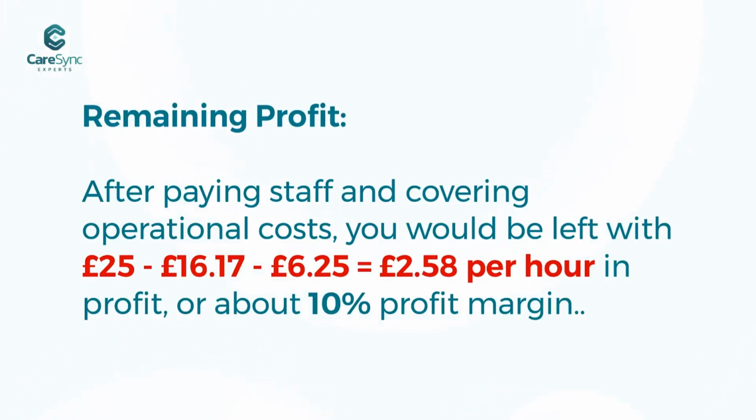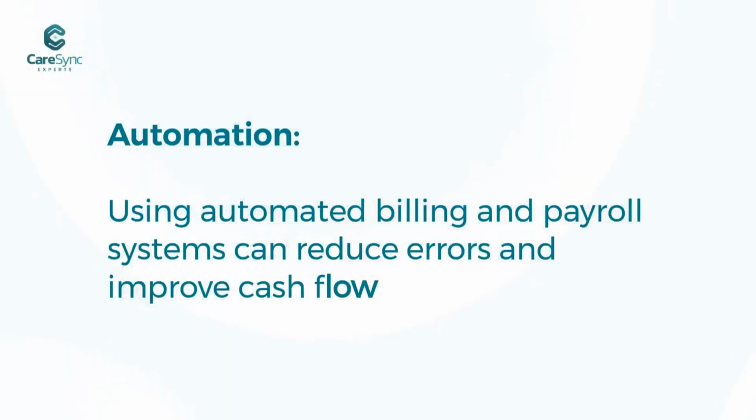So, after taking all of this into consideration, what is your remaining profit? After paying staff and covering operational costs, you should be left with £25, then minus £16.17, and again minus £6.25, which leaves you with £2.58 per hour in profit, or about 10% profit margin. This structure allows you to pay your staff competitively, meet all overhead costs, and still make a profit. And lastly, automation. Using automated billing and payroll systems can reduce errors and improve cash flow.